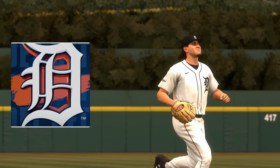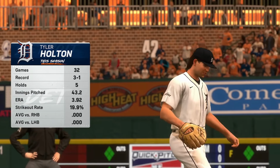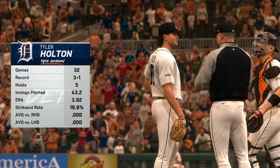So a lefty out of the pen, Tyler Holton. And as relievers go, he's not a big strikeout guy. He tries to force weak contact, so command and execution are huge for him.